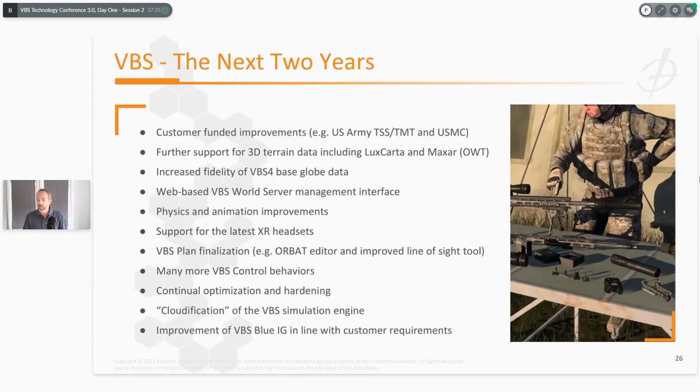Okay, so I'll talk about the next 2 years, and then I'm going to hand over to Earl, who is going to give an amazing VBS4 terrain demonstration. So look, within Bohemia Interactive, I'm the guy in charge of the long-term roadmap, so I feel a bit bad, I don't have an accurate 5-year roadmap. I certainly have aspirations for where we'd like to take VBS over the next 2 to 5 years. But the fact is that in addition to our own internal investment, our customers take VBS where they want to take it. And it's always been that way.